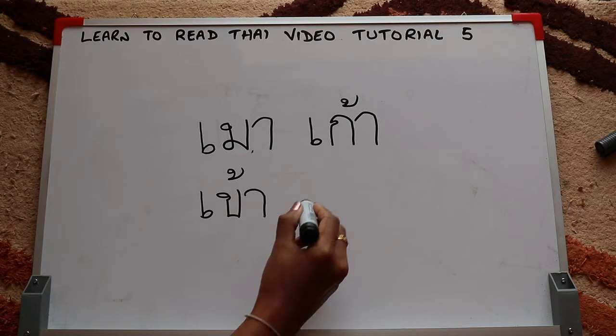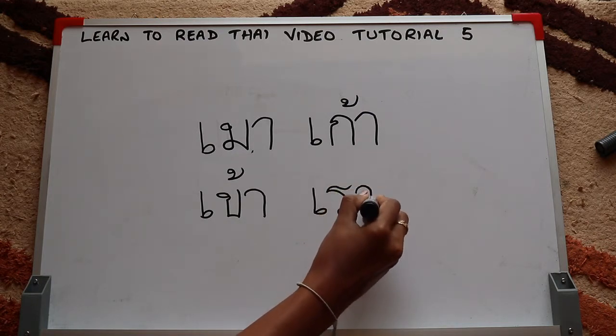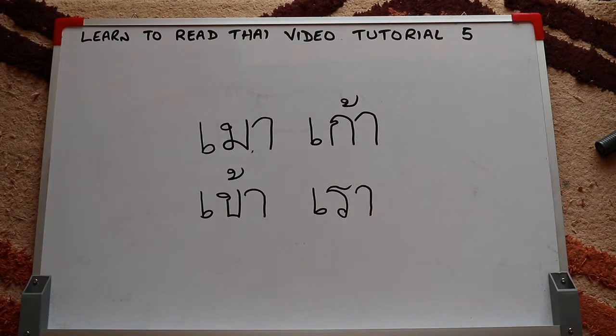Another word. Here's the ow vowel combination again, and you should recognise this rua, the R consonant. Rao, rao. That's the Thai word for us.